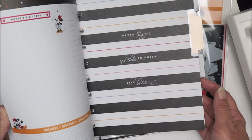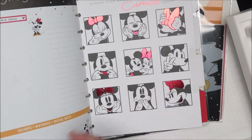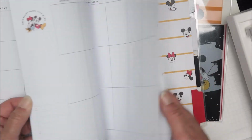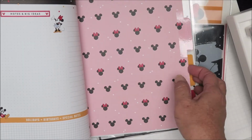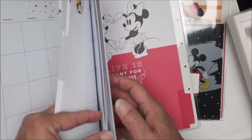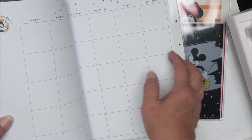So this is what the monthly planners look like. This is the weekly planners. They give you note paper. So cute. I'm just skipping through this really quickly. I didn't even show you all of the dividers.